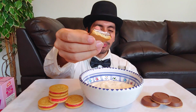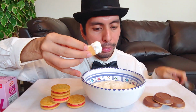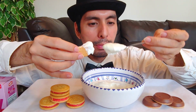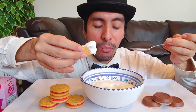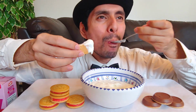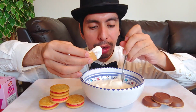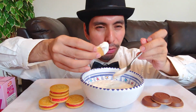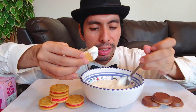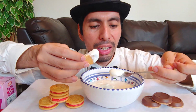It actually has cream inside. Let's dip it to see. Actually, let's try the thing alone. Just a key lime pie. Looks like yogurt. Ooh, nice. Very nice. The perfect blend of not too sweet but not too tart. I'm impressed, because it's tough for me to get the balance. They've actually done it.